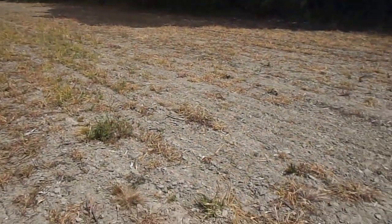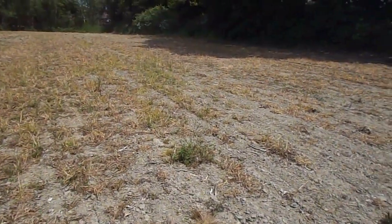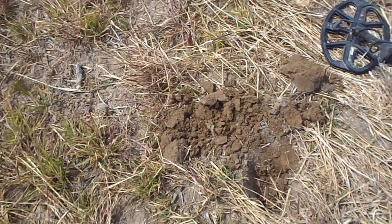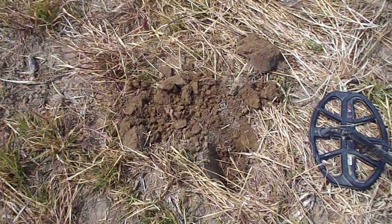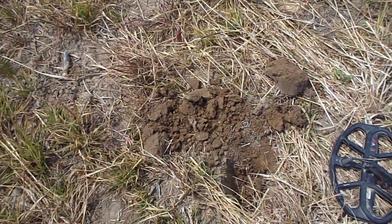I don't know if you can notice that, almost like volcanic ash. But it's not hard, thank God. I thought the ground would be a lot tougher than it is, like it was last year, but no, it's not. It's those smaller targets that are slightly deeper and lower numbers in between the glaring targets on the surface that I'm looking for.